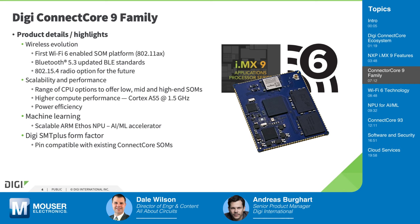We have a lot of customers that build battery-powered devices. Our SOMs are designed to maximize power efficiency with lots of different power modes and options. And with the new NXP Energy Flex architecture, we can further maximize the energy efficiency for applications. For the IMX9 family, there's still some work in progress to fully support this, but it's looking promising to achieve new levels of power efficiency. And all ConnectCore 9 family members will have the NPU to enable machine learning and AI applications with endless possibilities.